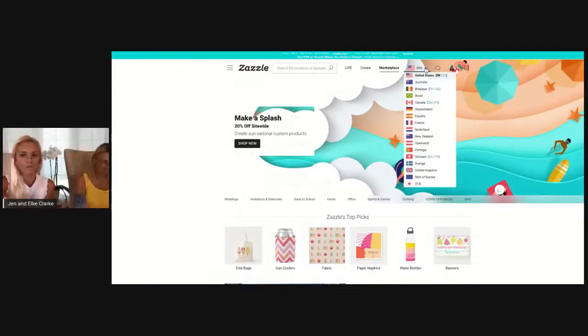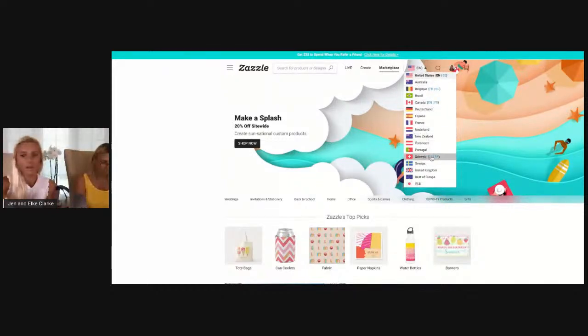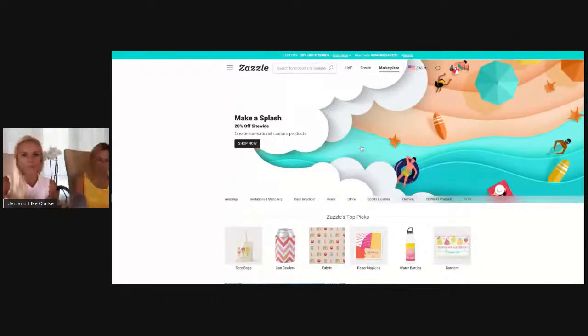So you don't have to worry about populating all of these different websites. When you hover over this little United States flag, you get all of the other countries that Zazzle is available in. And as I said, you don't have to create products in all of these. They're already populated, because Zazzle takes your product, translates the title and the product name, etc., and populates it. So if someone comes and buys from France or Germany, your stuff will already be translated. So you don't have to worry about that. Always design on the .com website.